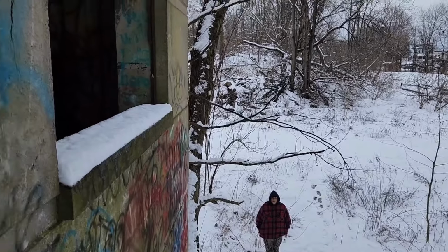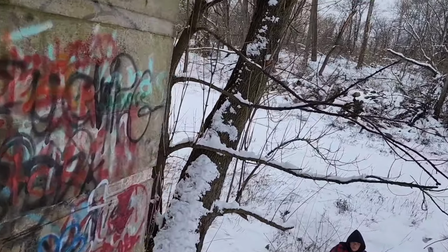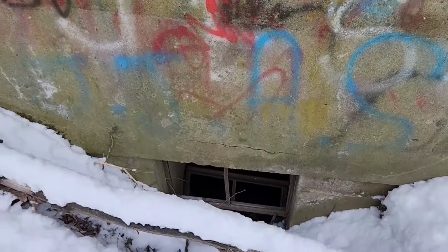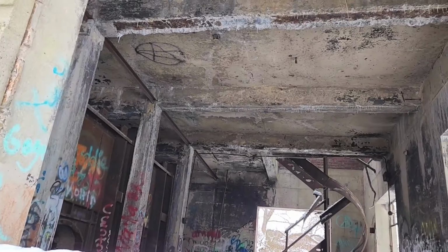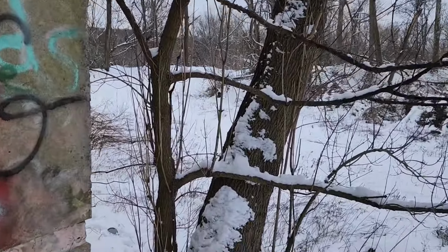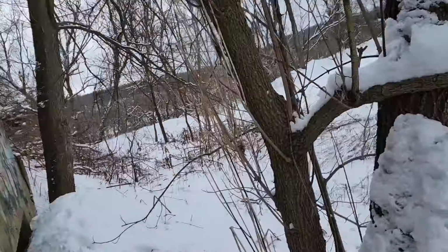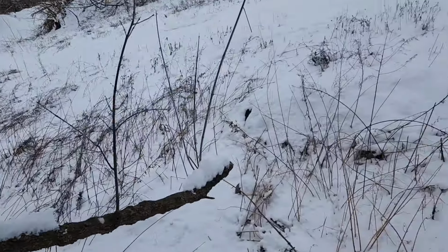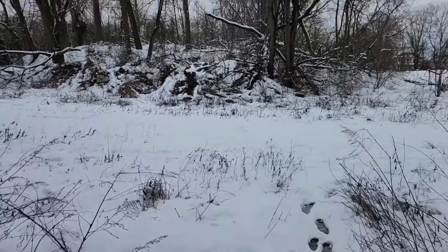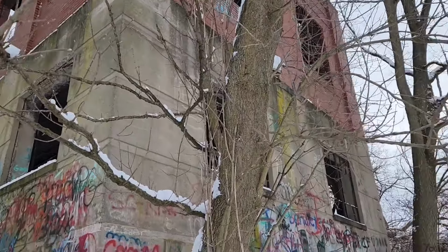Okay, guys, we're here on the second level. Ryan's down there. Ryan. Huh? Watch that hole. Yeah. There we go. Down, down, down. Got it. And there it is, the abandoned incinerator.